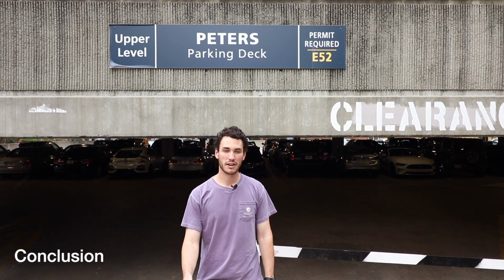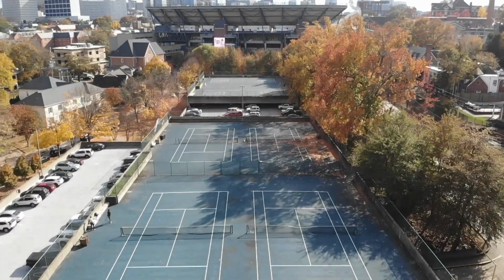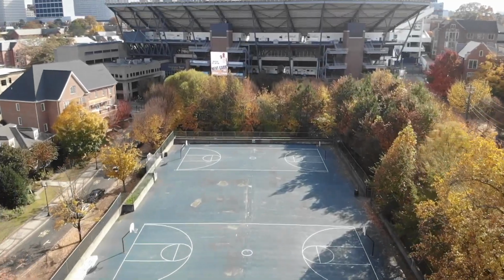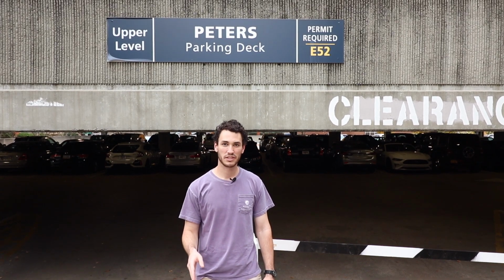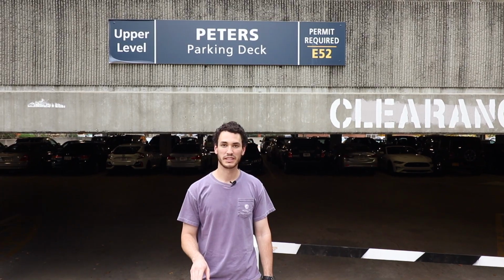This was a really cool project because we were able to analyze one of the most recognizable and most used structures on campus, especially being kind of in the heart of everything here in Georgia Tech. This was also a really cool project because the load paths in parking decks are extremely obvious, which allowed us to apply the information we had used in class to an actual structure here in the field. So it was cool to be able to see this in action.